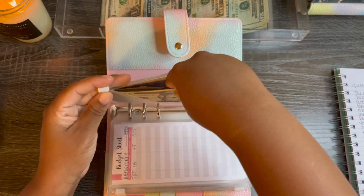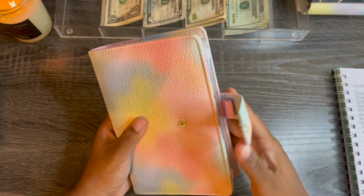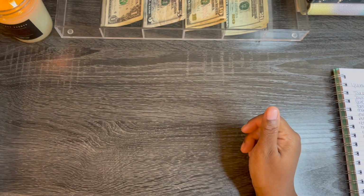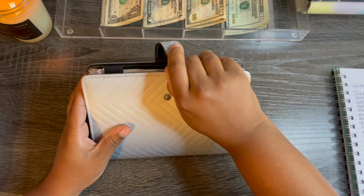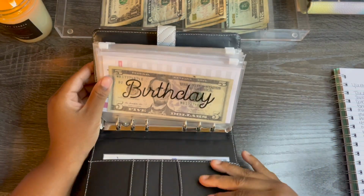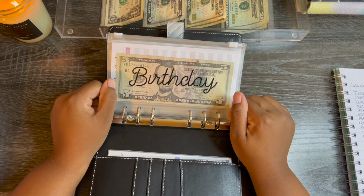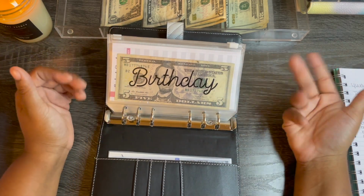$118. And this is just me building up a savings because I do plan on purchasing a home within the next few years. Right now, the market is just terrible. And we're not doing it right now, but I do want to start saving up to do so. So I am using one of my challenges, which is my 52-week challenge, as well as my savings to save up for a home.